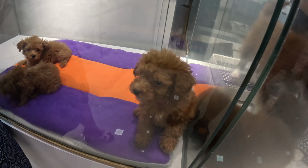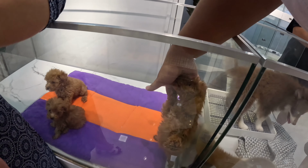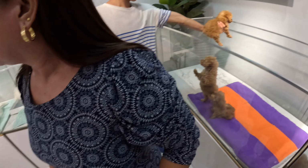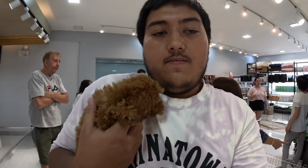What's up? Miniature poodle. Yeah, it's not available. Or this one. I'm gonna pick them up. When's the miniature poodle to be available? What's up, man?